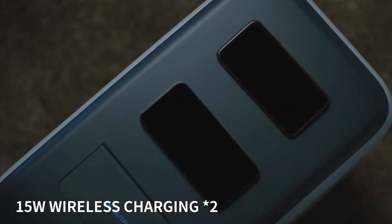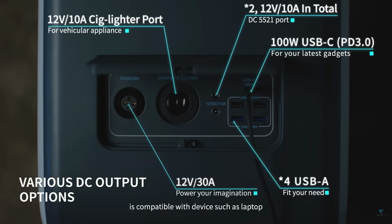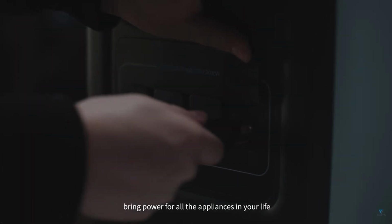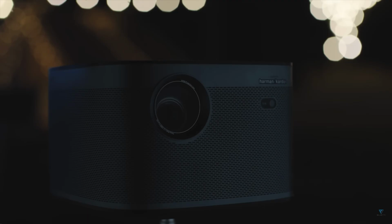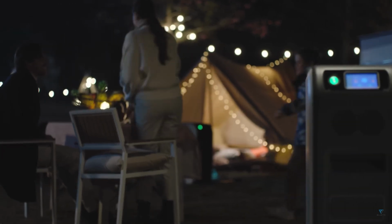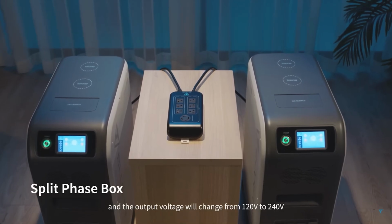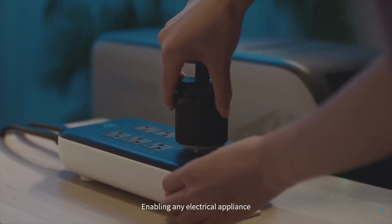So it is a 5 kilowatt hour power station. That's 5,120 watt hours to be exact. You have 4 outlets, 4 times 120 volts. One big downfall of this power station, it does not have 240 volts. So if that's very important to you, then you want to pick up 2 EP100s for 4 grand. That's the cost of one, and you can link these up and get 240 volts.